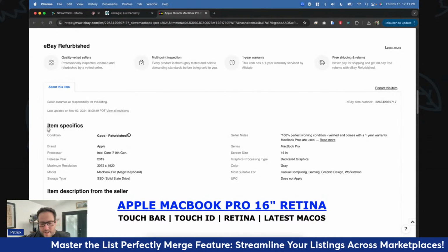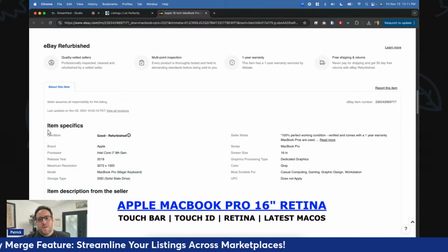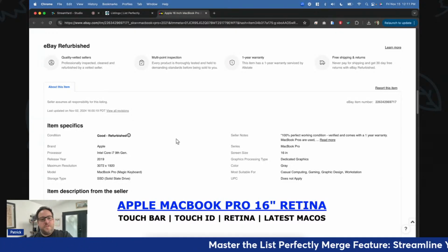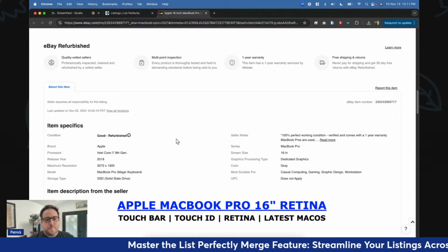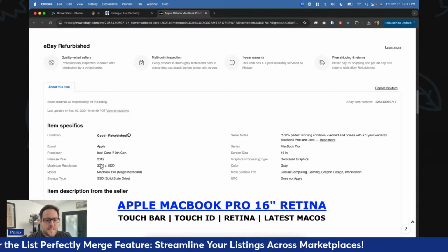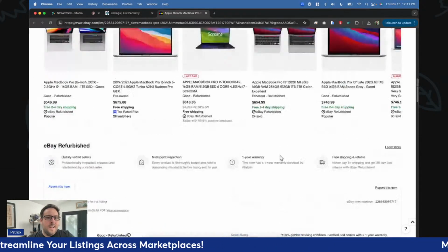And I know that it's different for everybody and how they handle their business. But of course, if you're selling a more expensive item, the more specifics you can fill out, the better it is for you and your buyer and everyone involved. So let's just say this was the example. I love the specs that they've got. This is the right device. It's the right size. All of these item specifics are lined up correctly.